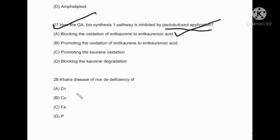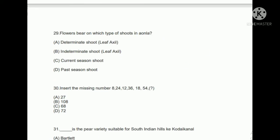Then question number 28. Khaira disease of rice is due to the deficiency of, and here the right answer is zinc deficiency. Then question number 29.